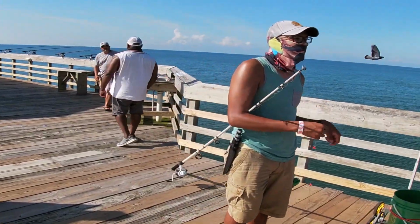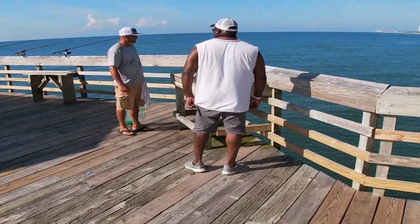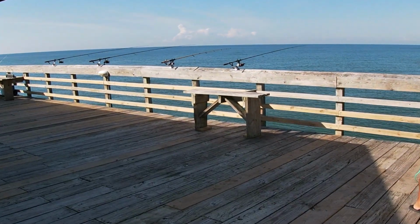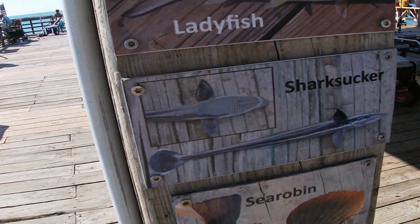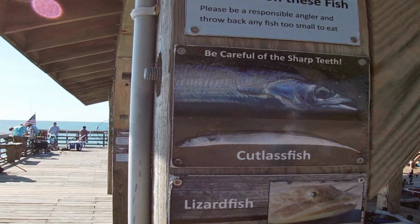So, a couple of fish that they have marked. They have black drums and sheepshead. And they even have the limits as far as what they are. Needlefish, oyster toadfish, sea robins, Atlantic stingray, butterfly ray, all sorts of different fish, Spanish mackerels, moonfish. Of course, some are going to be more rare than others to find out here at the beach, but you kind of get the whole gist of what this area provides.